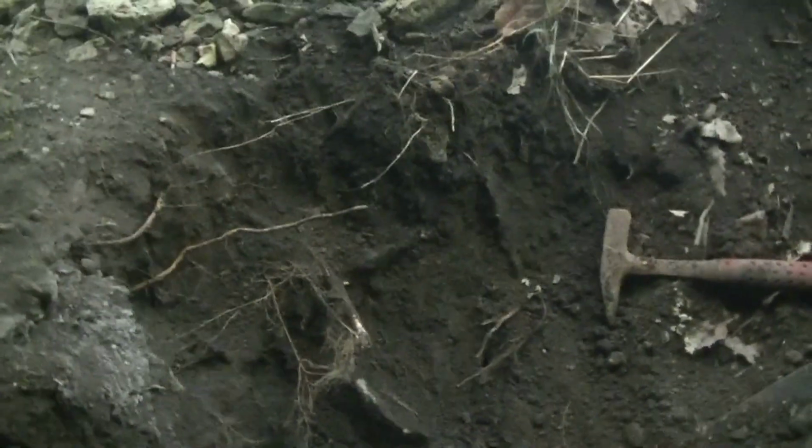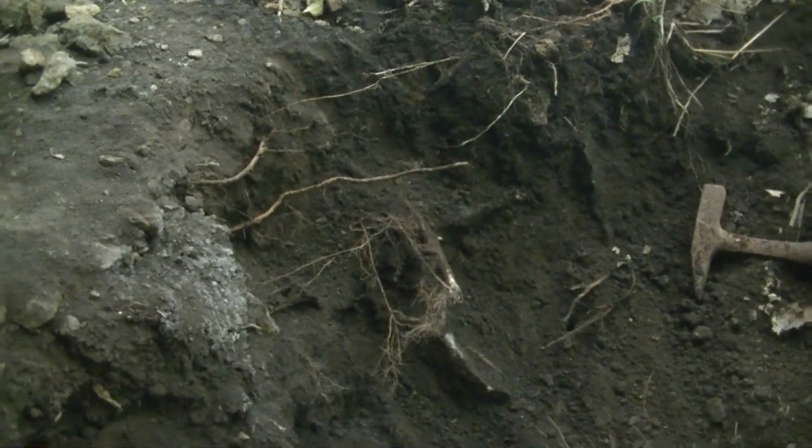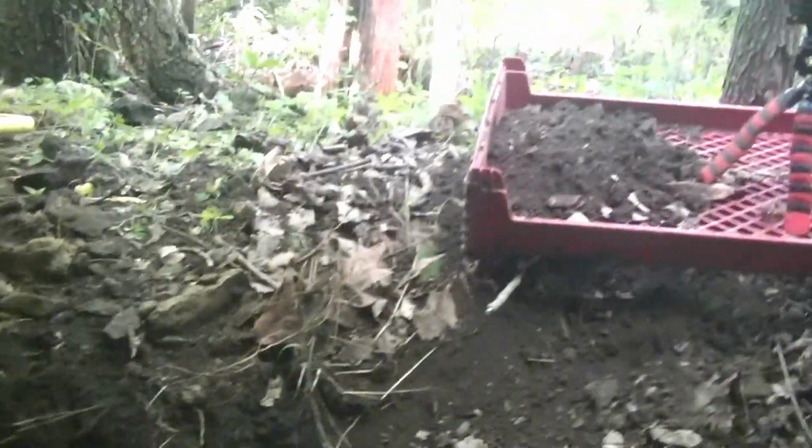Quick explanation here. Everybody does this different, of course. The way it works for me is I just try to keep that dirt pulled out of the way, keep it clean. This is really dry dirt. This is not hard digging. It falls right out.